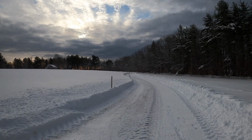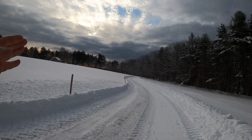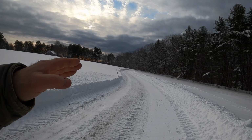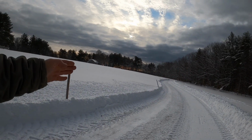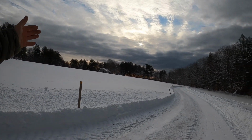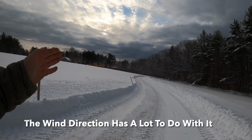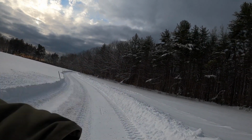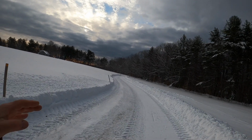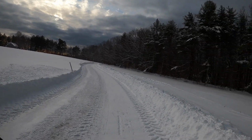All right, this is what it looks like, all cleaned up. After the first year I plowed this driveway, I put snow on the uphill side and the downhill side, and that acted as a dam when the water came down the hill. So I'm trying now, last couple of years, to throw snow just on the downhill side, so it'll just go down the hill and won't affect the driveway. But I think that's good enough.